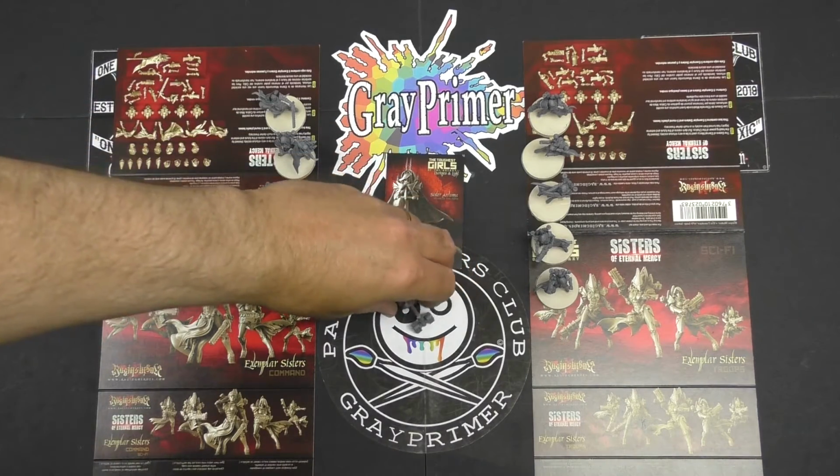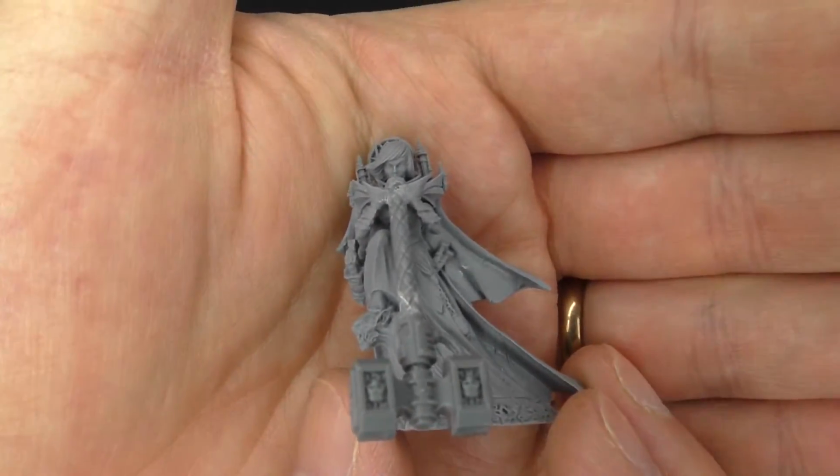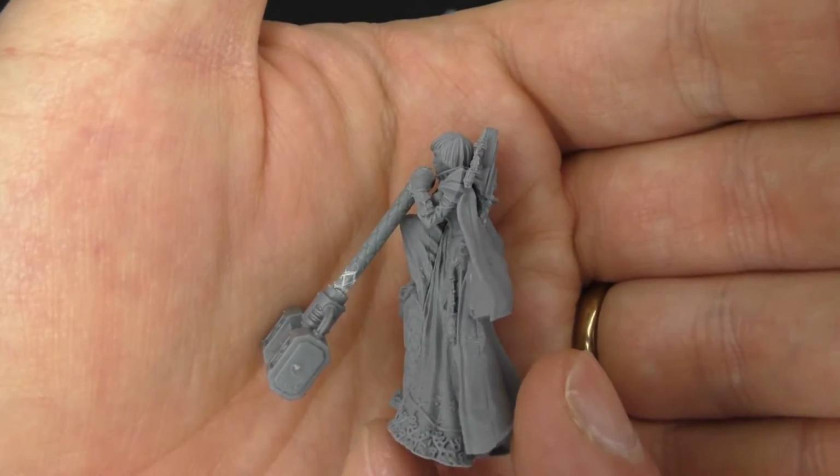So what I ended up doing was modifying a thunder hammer, and hopefully you can see it there, where she is just leaning on a thunder hammer.